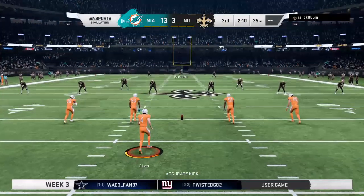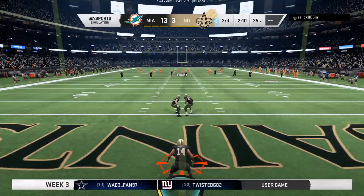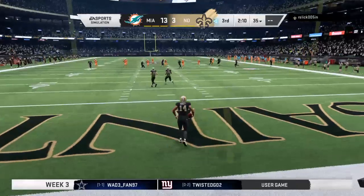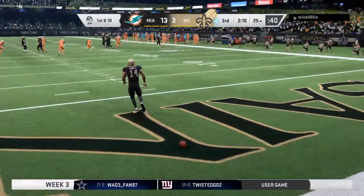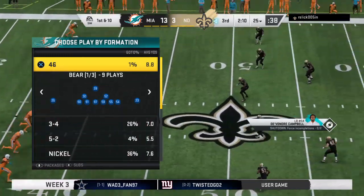Now after the touchdown, here's Elliott on to kick it away. This will be taken to the back of the end zone. And no run back here. This will be a touchback, and it comes out to the 25-yard line.